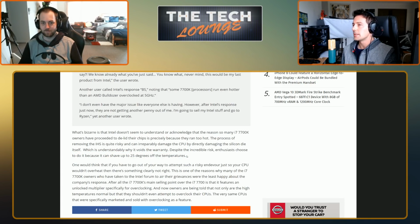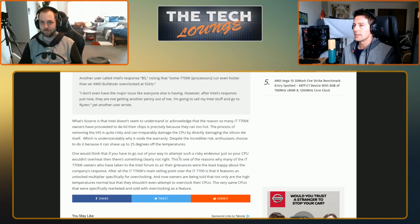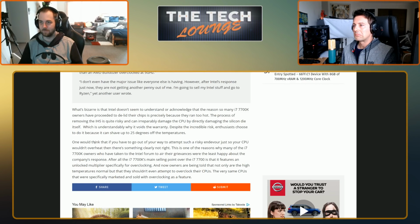On the Haswell CPUs, the PCB was really thick, so you could just put it in a vice. I've never bricked a CPU doing that. I even damaged a corner on a CPU and it still worked. So yeah, there you go.